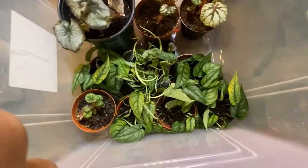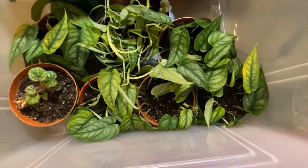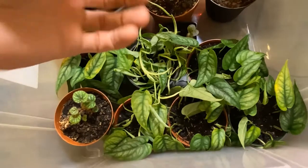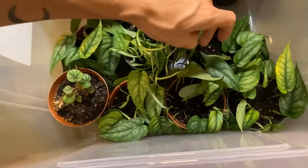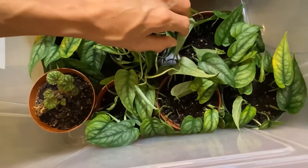So here are the propagations for my Patreon members. As you see here, they're growing pretty well. They're doing really well, actually. I put them in the soil and I'm just letting them grow in this tote.